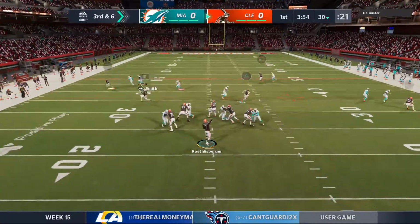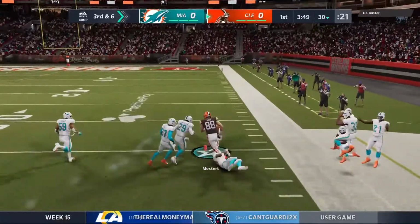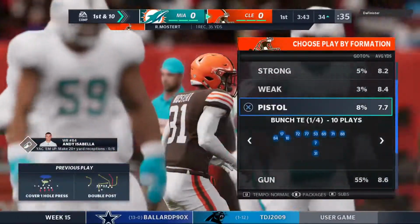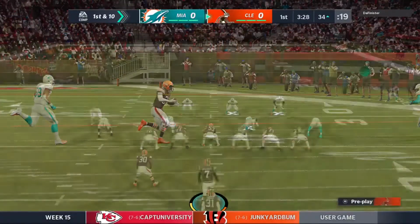Out of the gun, it's Roethlisberger. That's complete to Mostert out of the backfield. Now he's going to get this all the way down inside the 35. A great pickup there, 35 yards, and obviously the 1st down to go along with it. At the 34-yard line.